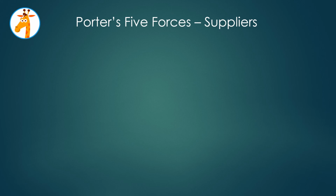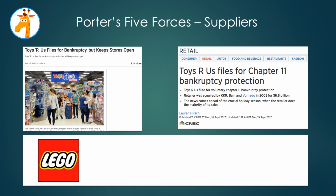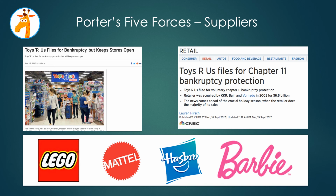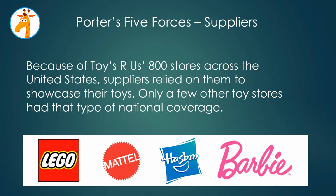In September of 2017, Toys R Us declared Chapter 11 bankruptcy protection right before the holiday season. Because of this, suppliers were concerned that they weren't going to get paid in full what Toys R Us had owed them. However, because of Toys R Us's nearly 800 stores in the US that gave all different types of toys the spotlight, so many suppliers relied on them for showcasing their toys.